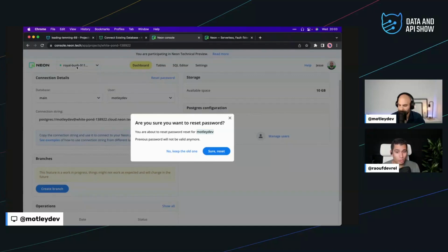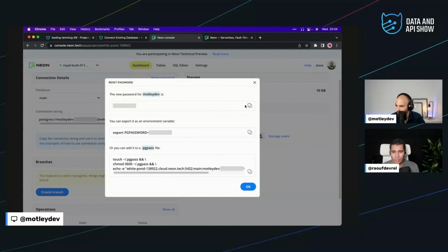That's the branch. Okay. Yes. So go ahead and say sure, reset. And if you go to the dashboard, then you have a connection string with the password. Oh, nice. Yeah, there you go.